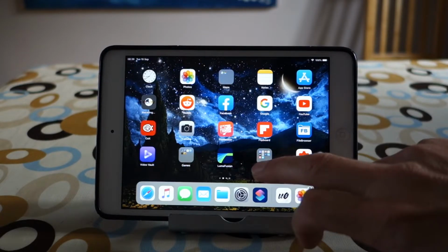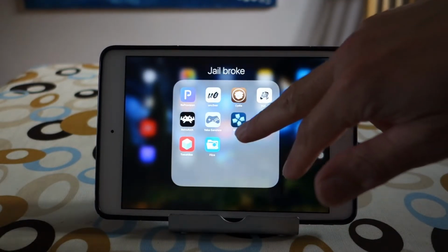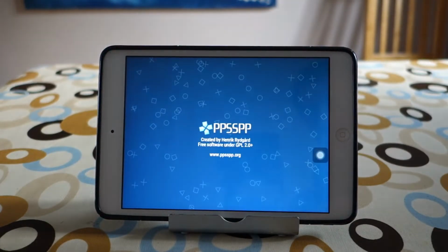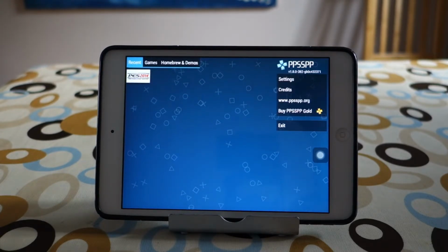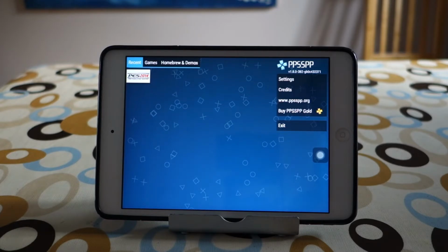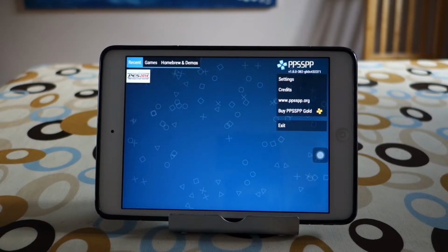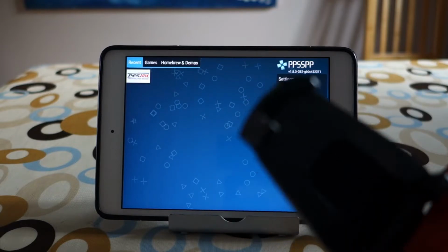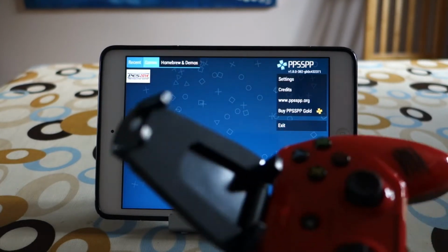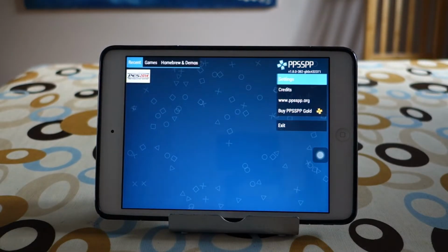So this is my jailbroken folder, and if I go to PPSSPP, and I'm probably going to do another video on how I got this working, because it wasn't altogether that straightforward, and also getting the files on there and various other things. I've done another video about running RetroArch on this iPad, but there's a few more little tips, and I'm going to put that in another video. So this controller is now plugged in, and you can see that I'm moving around the screen with that, but I'll get that out of the way because you won't be able to see.